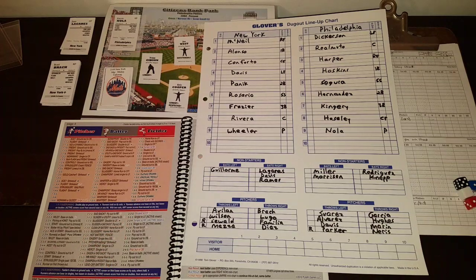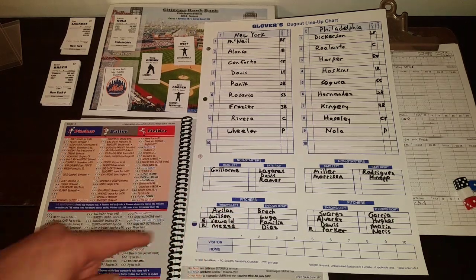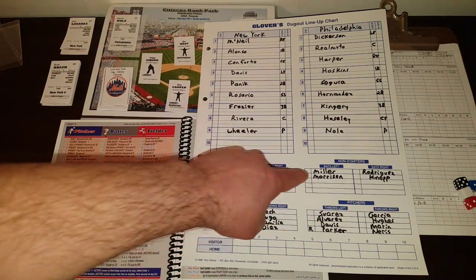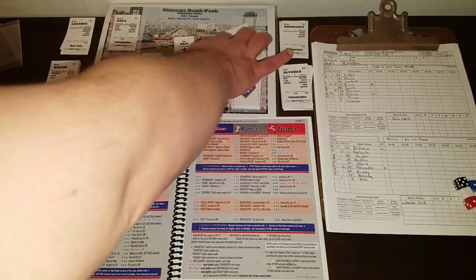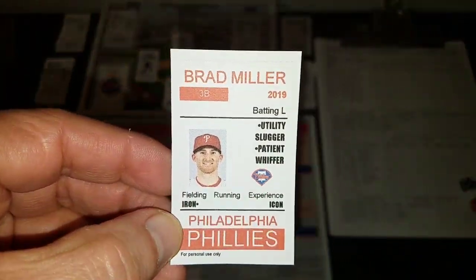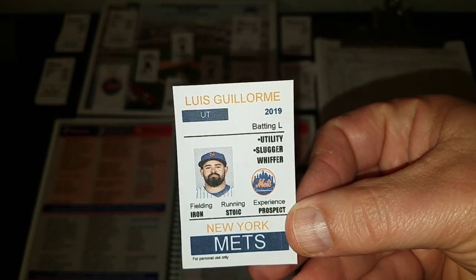Now, some of the players I had to create. For the Mets, I had to create Sewald, I had to create Mazza, and I had to create Guillorme. For Philadelphia, I had to create Parker, and I had to create Davis, and I had to create Morrison and Miller. So a couple of them I had to create, no big deal. And the first couple that I created, I kind of went overboard. I went and had a little fun, actually. And so here's the Brad Miller card in color with a little photo of Brad Miller, and that's his card for the Phillies. And then this is the card for Guillorme of the Mets, making his card.